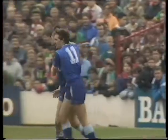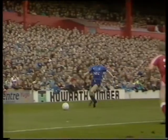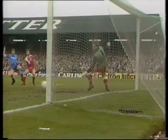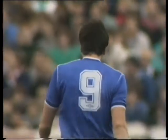Well, that must have been the first real opening that Everton have carved. Graham Sharp's 8th goal of the season. But it was a good early ball by Trevor Stephen. Cotty wasn't quite tall enough to get to it. But Graham Sharp was completely unmarked and tucked it in at the foot of the post. Well, that's a blow to Barnsley.